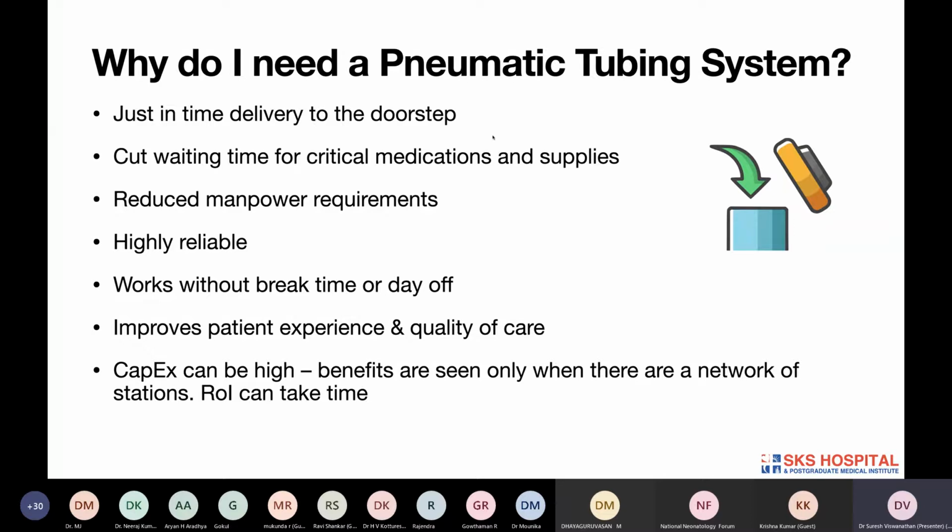Often when I talk about PTSs, people tell me, but manpower costs are cheap in India. I can hire 10 people. But it's not just an issue of having low cost manpower. As all of you are aware, manpower is no longer low cost in India. But these people take time off, they take leaves, then your service levels start dropping. PTS is a highly reliable system, works without any break time or day off. It improves patient experience and quality of care because you're definitely providing better care.